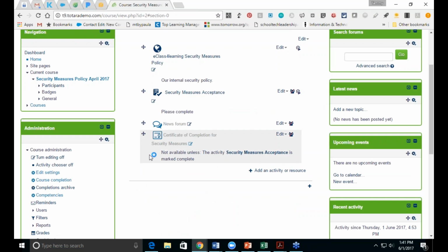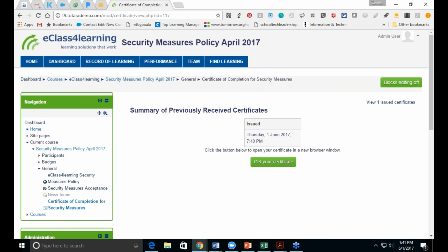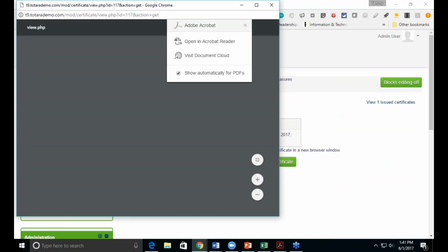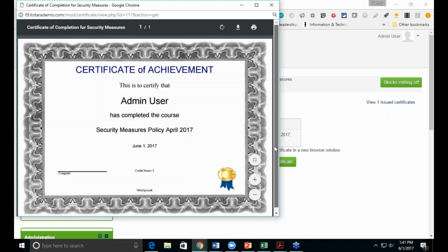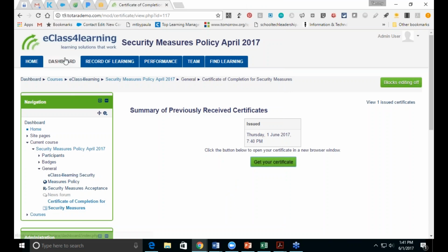Now it's grayed out and the user will see that it's there, but they can't access it until they have marked that they agree with the security measures acceptance policy, then they can get their certificate. And based on the options that I picked, it looks a little like this, okay? And we can also customize and add your logo, colors and look to that too. So that is how the certificate works.